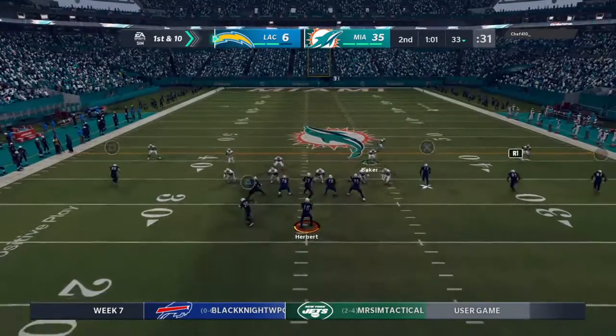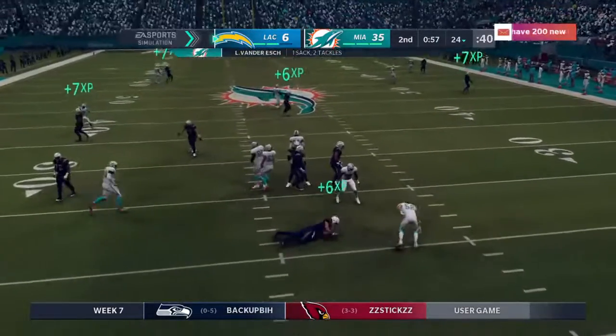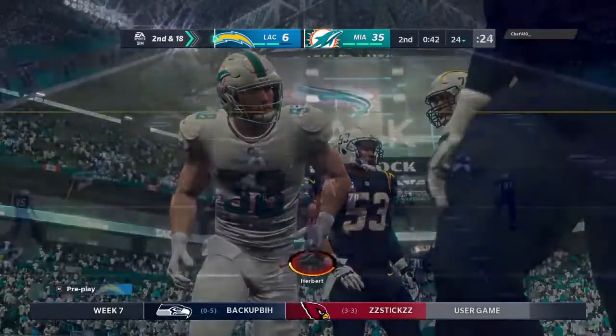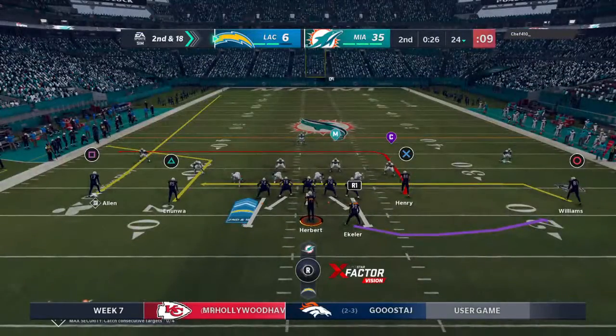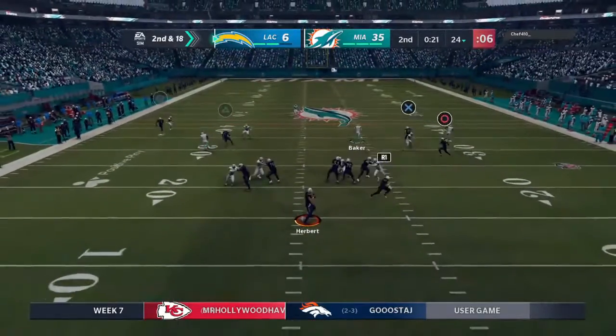And no mistaking that sound. It reverberated through the whole stadium. The Dolphins get there this time, and they bring him down. Leighton Vander Esch wreaking havoc with a sack. Sacks a growing theme in this first half. This is 2nd and long.